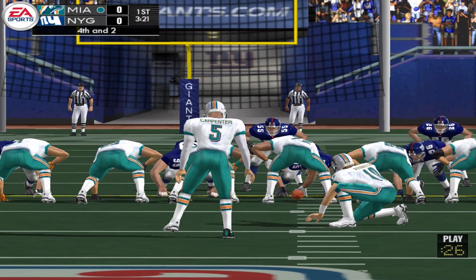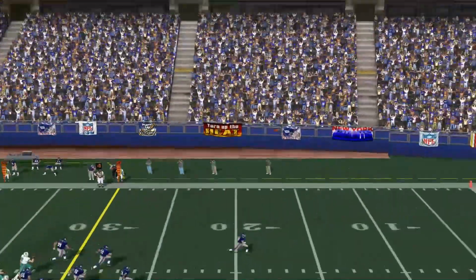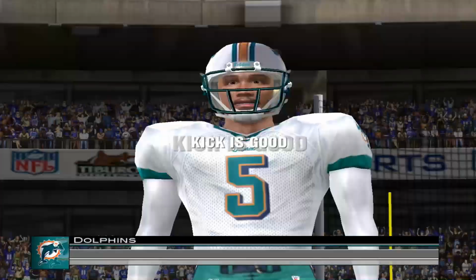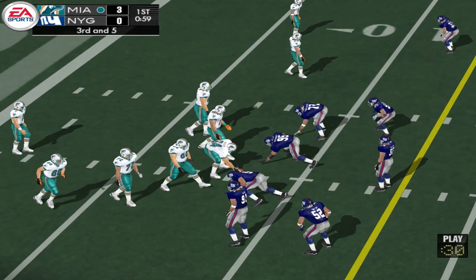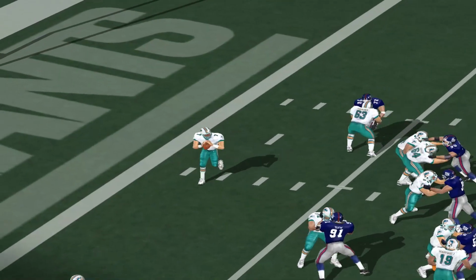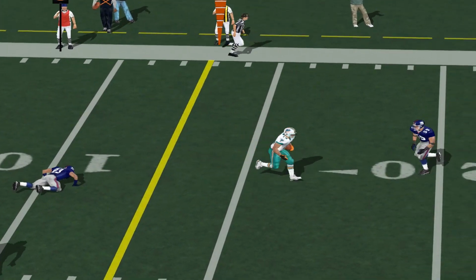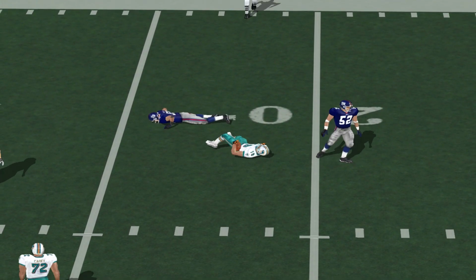This will be a long field goal attempt, about a 49-yarder. The kick is up. And that kick is right on target. Drops back. He surveys the field. Pressure coming with the pass. Can't pull him down. Now this is one heck of a play.